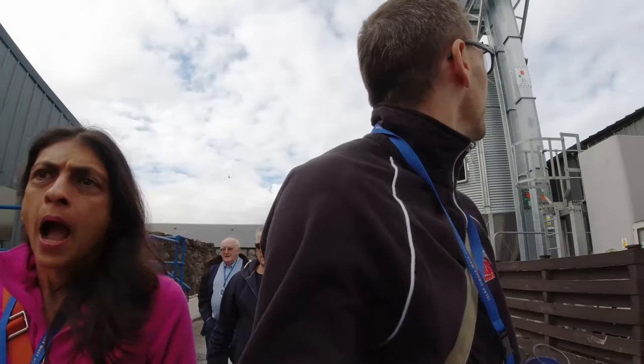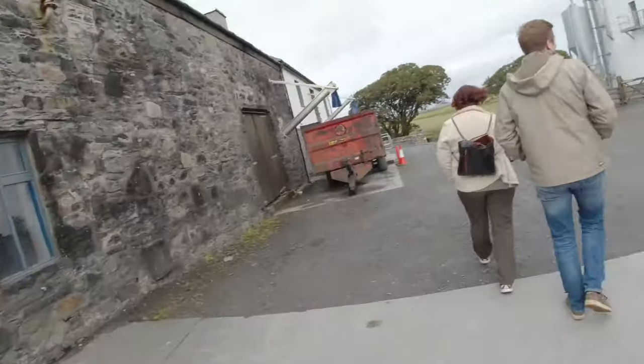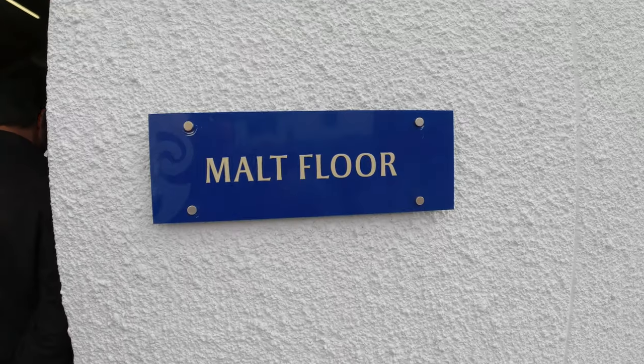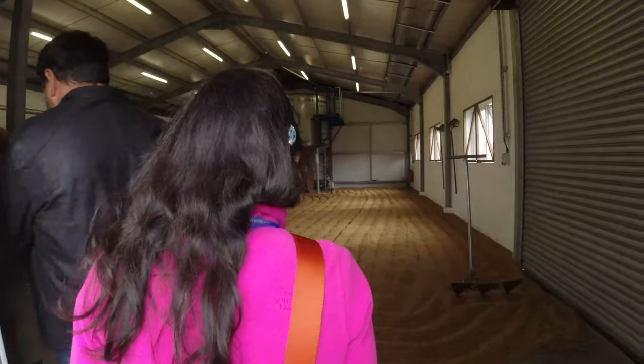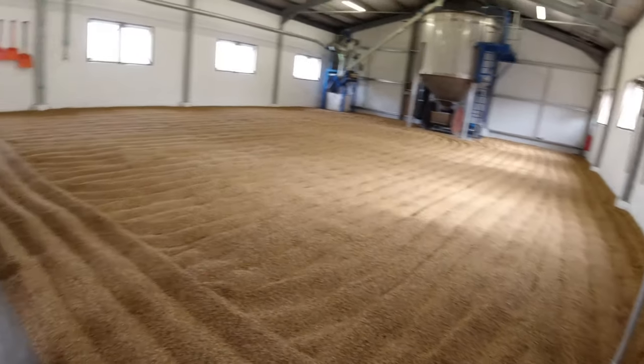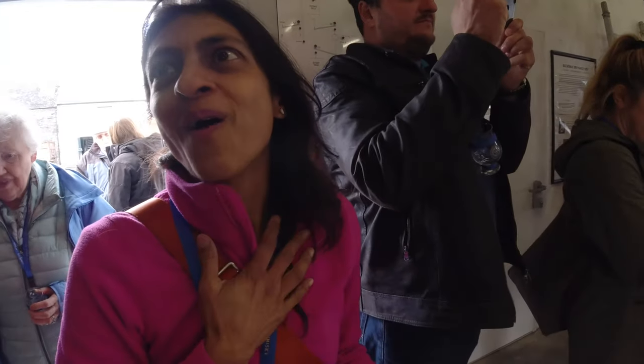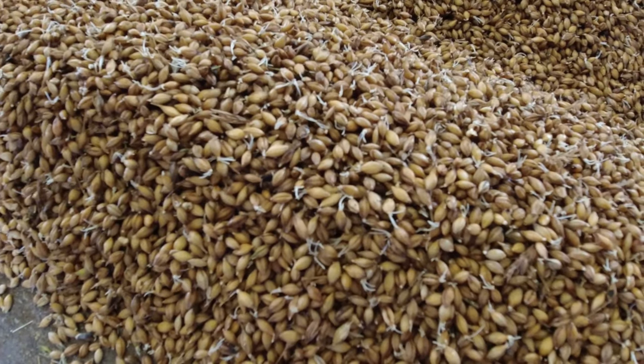What are we doing? We are making malt. Yeah, it smells very whiskey around here. Oh, wow. So cool. Yeah, that's what you can smell from outside.